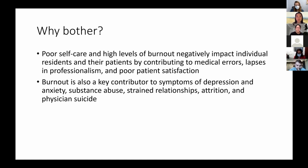What we are saying is that poor self-care can seep into a sense of cynicism. Sometimes it may lead to people conserving their resources because they have so little left and so many people they need to spread it to. Sometimes it may even be linked to symptoms of depression and anxiety. Substance abuse is a well-recognized problem, very under-talked about. Relationship problems, attrition. And sometimes, in very serious cases, though rare, it can lead to things like suicide. So why bother to do self-care? Because if you neglect it, it can have serious outcomes for both patient care and yourself.